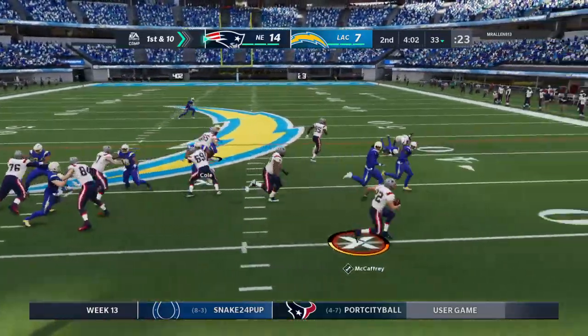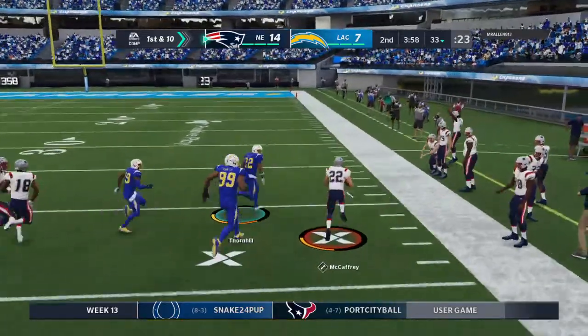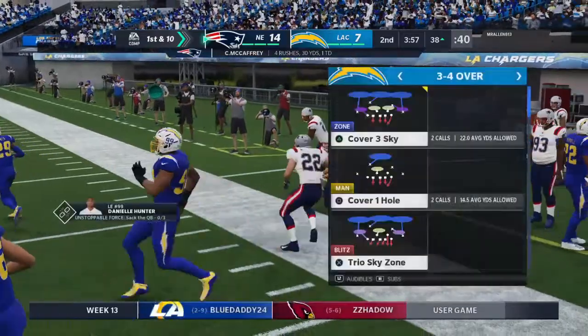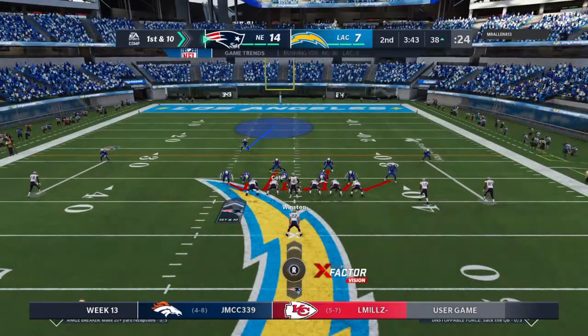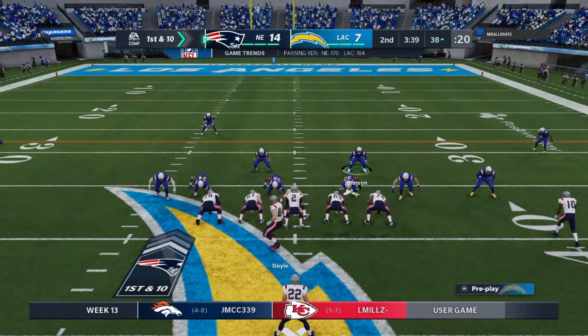The drive begins with a run by McCaffrey. Well, he's going to be out of bounds, but not before he takes it inside the 40. A big run there, 29 yards and a first. So from Charger territory now, here's a 1st and 10 at the 38.